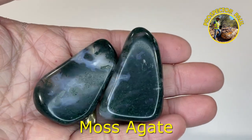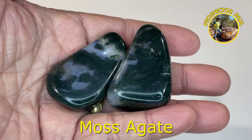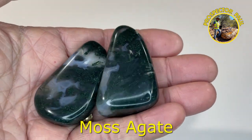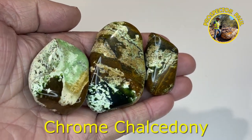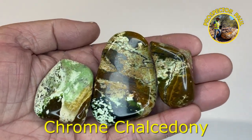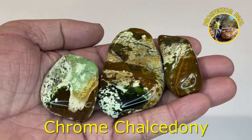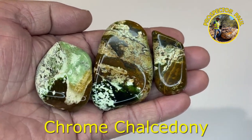This is a couple of pieces of moss agate. They don't look much until you shine a light through them. But yeah, you can just see here bits of agate. They're very translucent, the white bits. Now this, I think chrome chalcedony would probably cover it. But usually you'd expect it to be more green. This is just where it starts to blend into the host rock, creates that brown area there. Yeah, like I said, I'm no geologist. Let's call that chrome chalcedony.